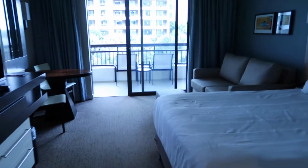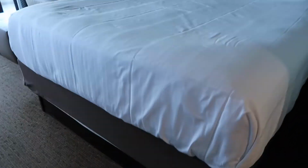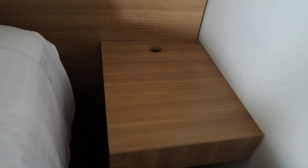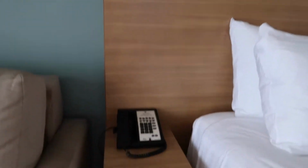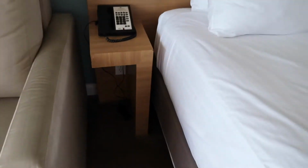Going into the main bit of the room here, it's a bit backlit, but you can see the queen bed. There is no space under the queen bed here, so you can't store anything under there. You do just have kind of a thin space in here that takes you to the bedside table. You do have on this bedside table a hole that leads you down into the outlet. So there's 2 outlets, but no USB plugs there. So that's something to keep in mind if you do need USB plugs by the bed. And then on the other side of the bed, kind of same thing. You've got your lamp and your phone, and then you've got your 2 outlets down there and no USB cords.